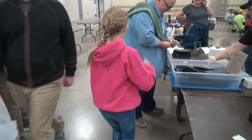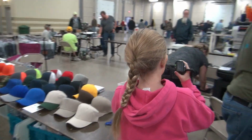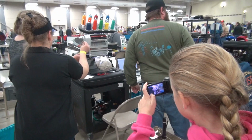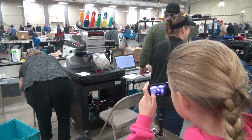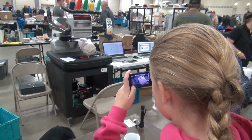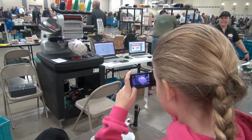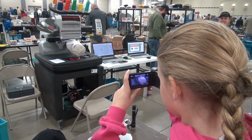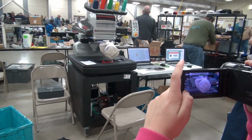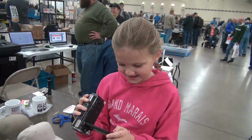Okay, what do you got? Ah, I see. So I'm videoing Emi, videoing the hat. So it's finished and it's really good. Wow. This is what it looks like when it's finished. What do you think it'd feel like if you stuck your finger between the hat and that needle? Probably hurt. I didn't mean to do that.